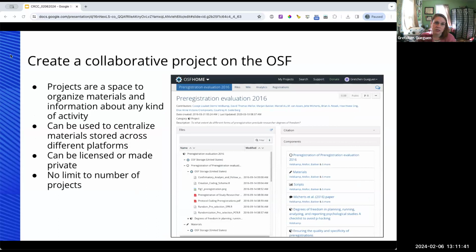OSF started in the social sciences and has a lot of uptake in those communities. But we have researchers across the board: hard sciences, life sciences, arts and humanities. It's really a useful tool for anybody. It doesn't have to be research.